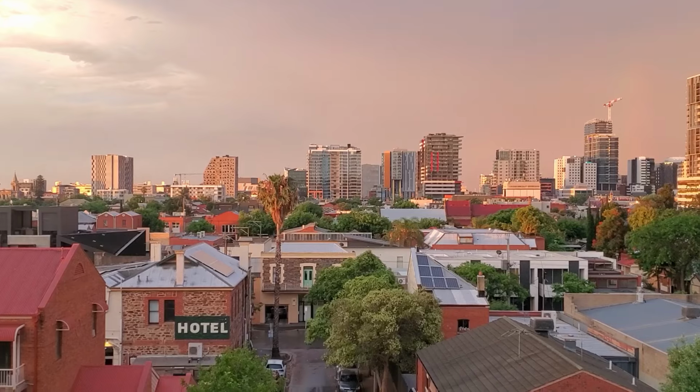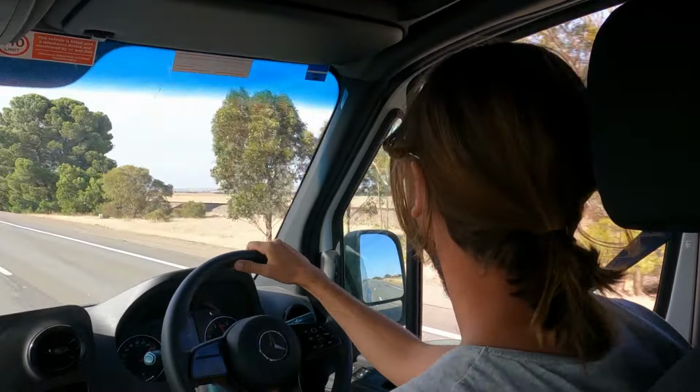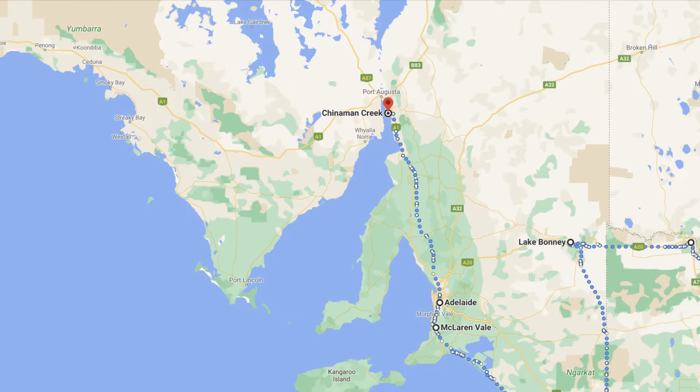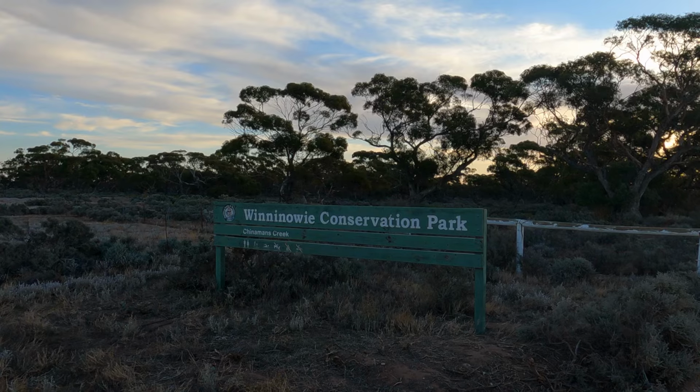We spent a couple of months in Adelaide last year, and with so much ground to cover, it was only a quick stopover. We charged the van overnight, stocked up on supplies, and started heading towards the Eyre Peninsula. The sun was setting as we arrived at our overnight stop, a free camp in Chinaman's Creek.